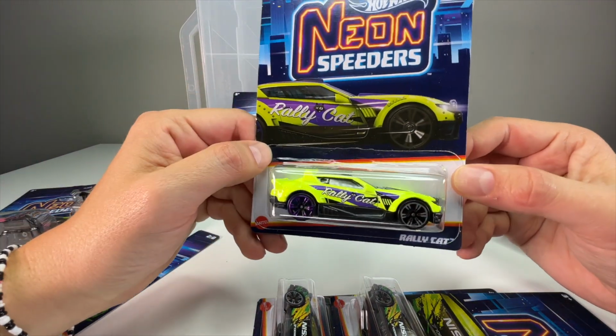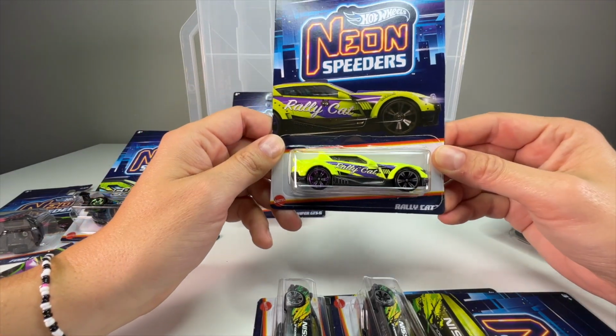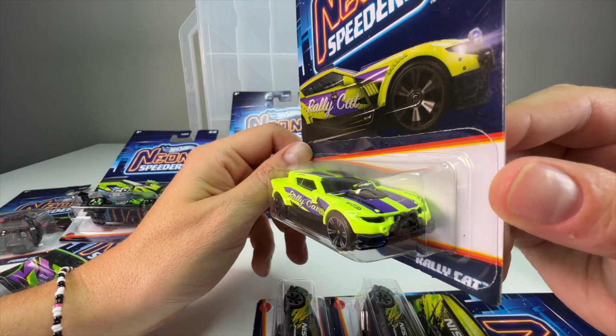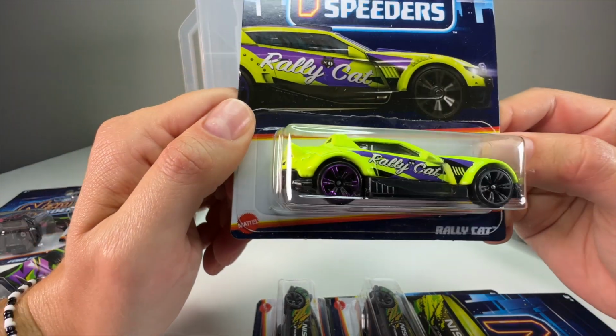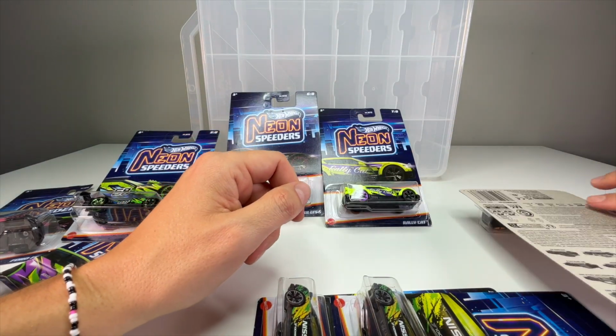Next up, the other Fantasy Casting, the Rally Cat, which is by far the brightest. Like, this thing glows in the daytime. It's so bright, that highlighter yellow-green color. It looks awesome. And I love the purple and gray. I think they did a good job with that one as well.